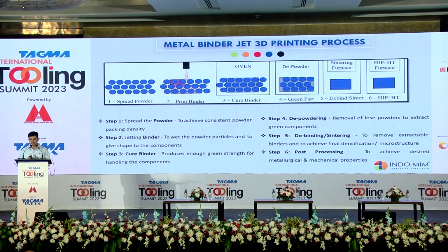After taking out the green parts, we take them into the sintering process, where the binders decompose. The powders get fused together and give the final shape.